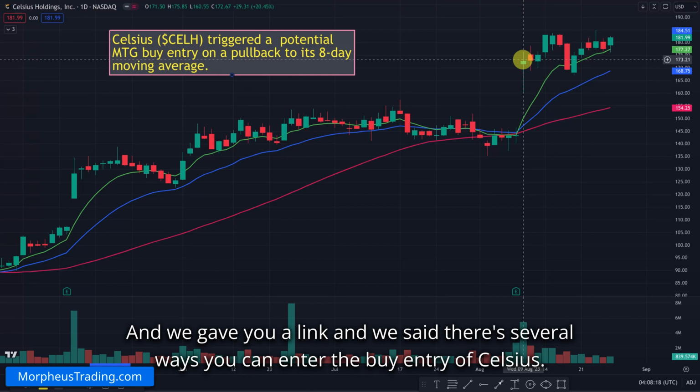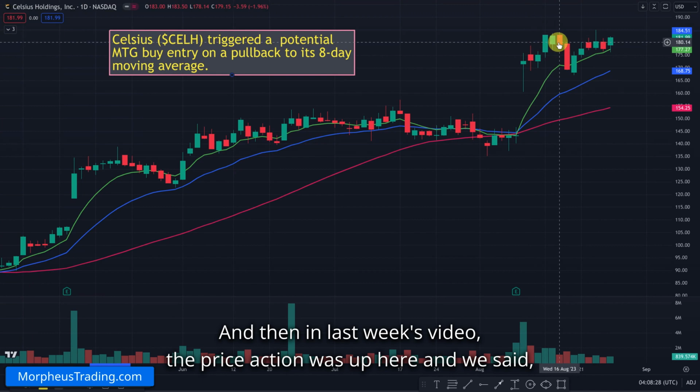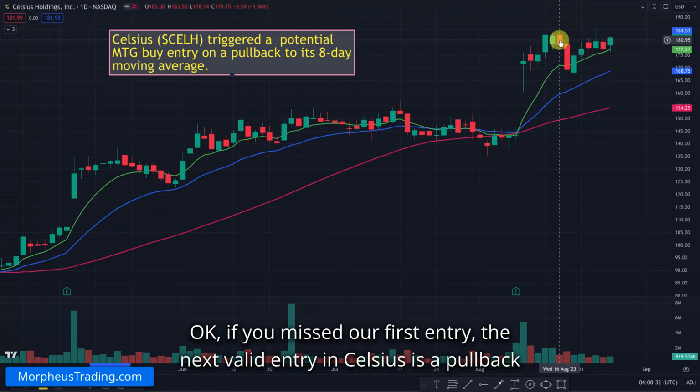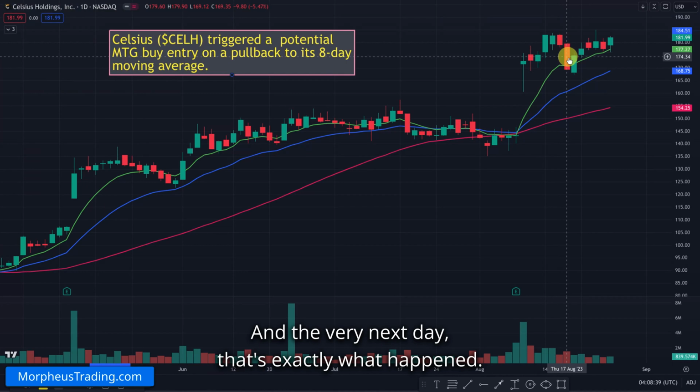And we gave you a link and we said there's several ways you can enter the buy entry of Celsius. The first was on a move above the high of the gap up day, which happened the next day. And then in last week's video, the price action was up here, and we said, okay, if you missed our first entry, the next valid entry in Celsius is a pullback to the 8-day moving average. And the very next day, that's exactly what happened.